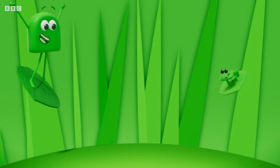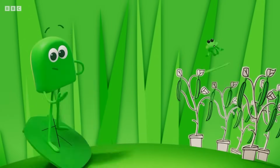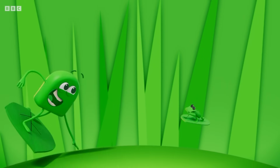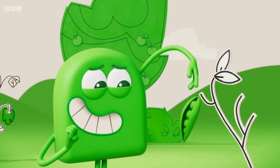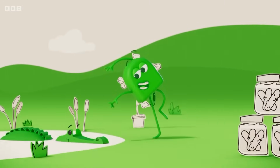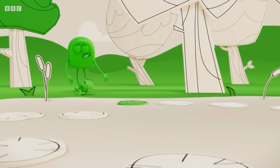Green is life. Life is green. I'm in every four-leaf clover and every runner bean. I'm in every living plant you've ever seen. Green is life. Life is green. I'm in green apples and green peppers and green peas. I'm in cactuses and cabbages and caterpillars too. Lemon, cucumbers, crocodiles, pickles and parakeets, lime and lettuce, and look! There's a lily pad just for you.